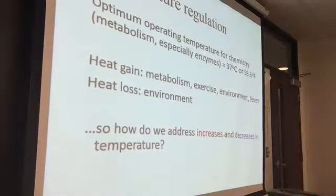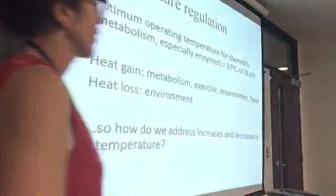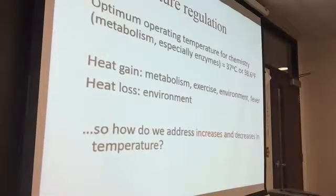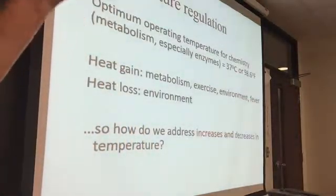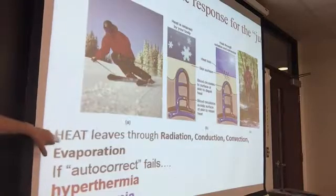Heat loss is usually environment. It's usually you're in a cooler area. All right? Okay, so we know the scenario. You've lived this scenario. You probably even know what you've done because of this. So all we're going to do is just formalize it in this chapter and say, yeah, here we go. All right, so response for the just right. And so this is nice.